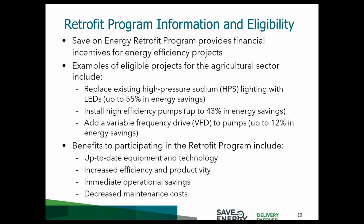Through incentives for equipment upgrades and replacements, like switching to LED lighting or installing high efficiency pumps, the agricultural sector can significantly reduce the amount of electricity required to grow crops while increasing yields and improving their bottom line. In addition to increased efficiency and productivity, other benefits to participating include up-to-date equipment and technology, as well as operational savings and decreased maintenance costs.